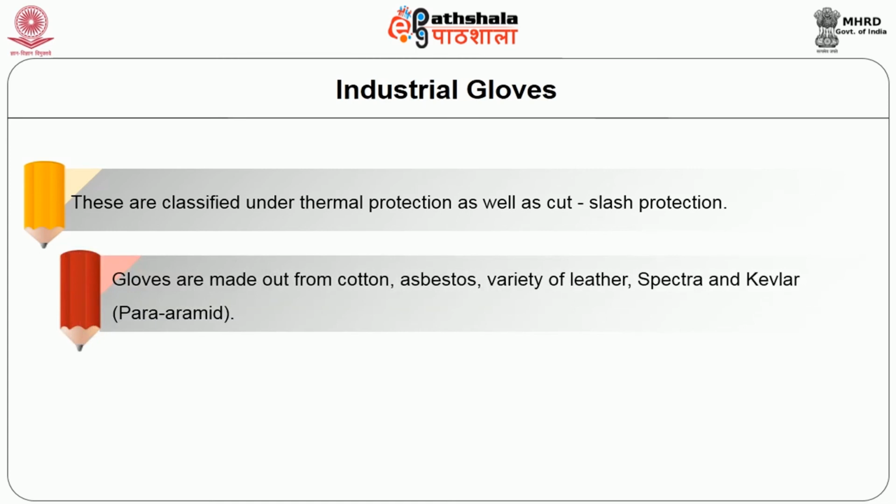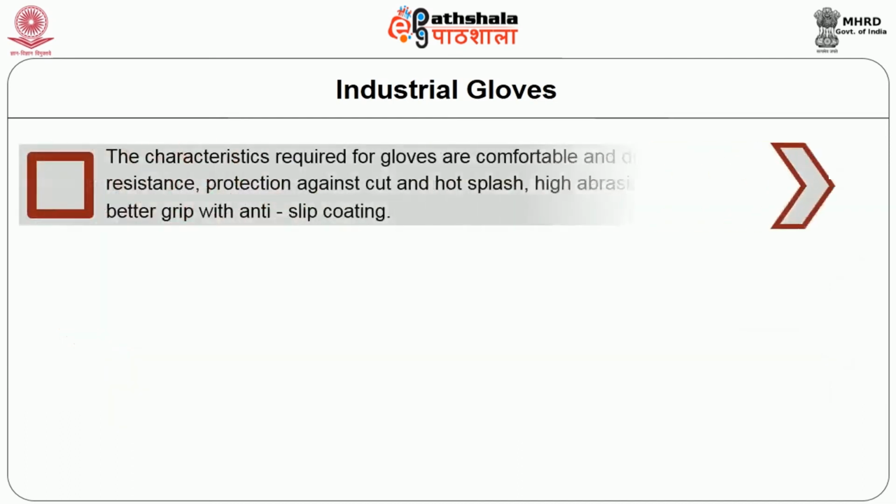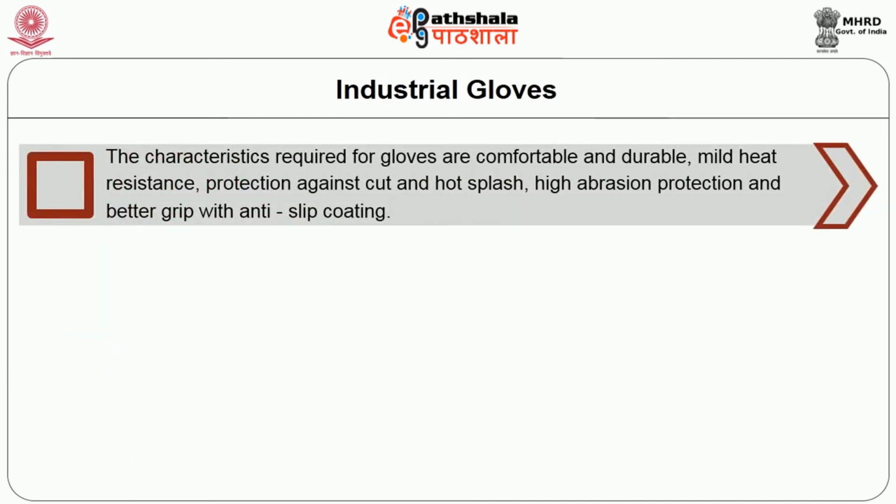Gloves are made of cotton, asbestos, various types of leather, spandex and Kevlar. The construction methods of gloves vary, such as leather, knitted, non-latex and rubber or latex gloves. They are available in various gauges and sizes. The characteristics required for gloves are comfort and durability, mild heat resistance, protection against cut and hot slash, high abrasion protection and better grip with anti-slip coating.